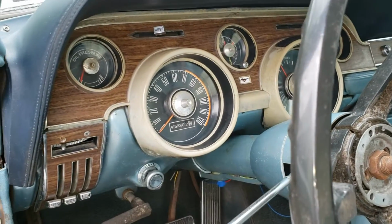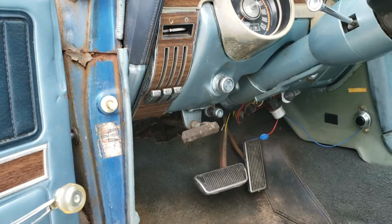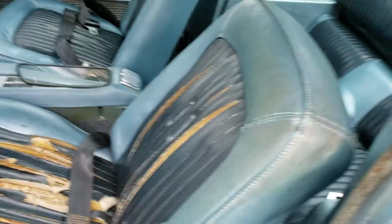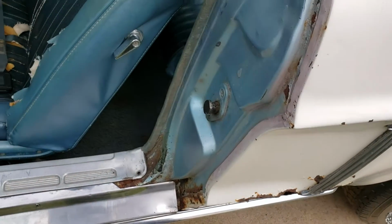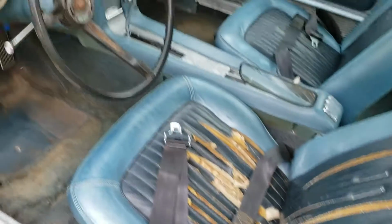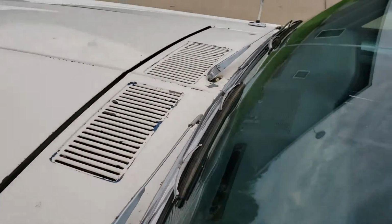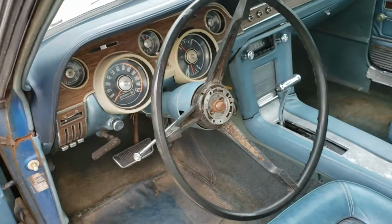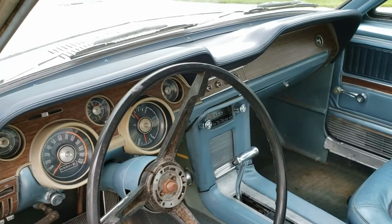Car does show 55,002 miles. I don't have any documentation to show whether or not that is actual mileage, but the gentleman I purchased the car from said that he believes it to be true based on his length of ownership and the previous owner's length of ownership. I was just looking, the dash pad on this car is really nice.